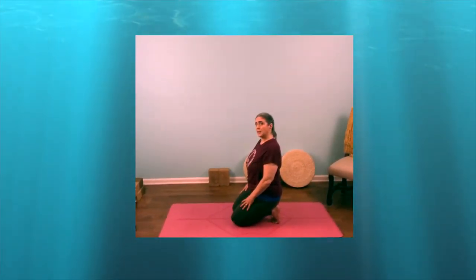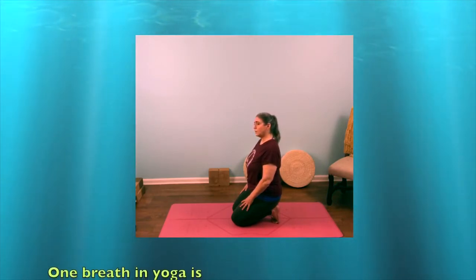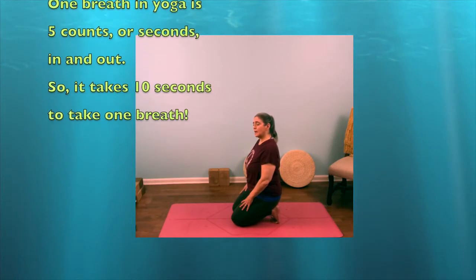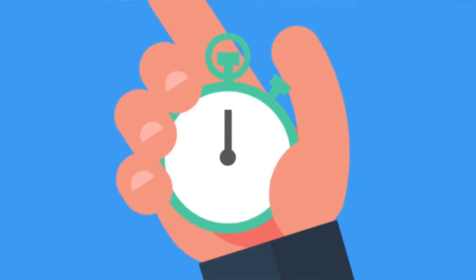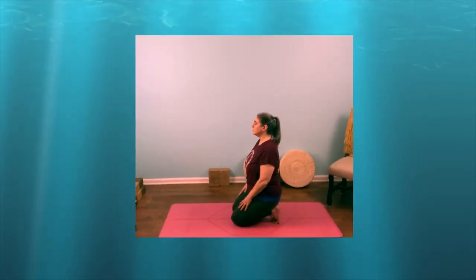We're going to hold this pose for about two more breaths. So one breath is five counts in, or seconds, in and then out. So 10 seconds for one breath. And then we're going to take two, so that's 20 seconds starting now. You can do this. Try to relax your mind, breathing in two, three, four, five, breathing out. Two, three, four, five, stay with it.